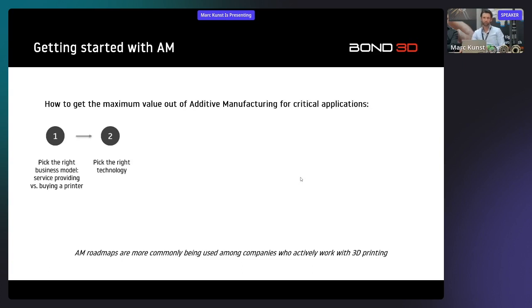Then pick the right technology. So there's a lot of different technologies like powder-based, extrusion-based. There's a lot of metals. And of course, depending on the environment you want to use, ensure you pick a technology that makes sense for what you want to achieve. And based on that, of course, what material are you going to use? So is it a chemical harsh environment where, for example, a material like PEEK can withstand quite well, or do you need a metal because of a higher mechanical strength? Those are all the questions that you need to ask up front.